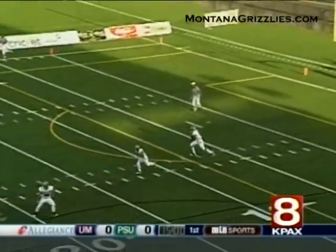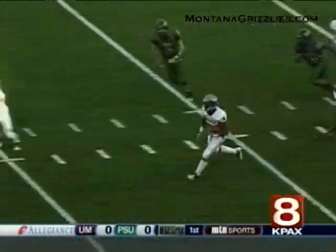Johnson from the goal line. Here we go. Johnson finds a seam.